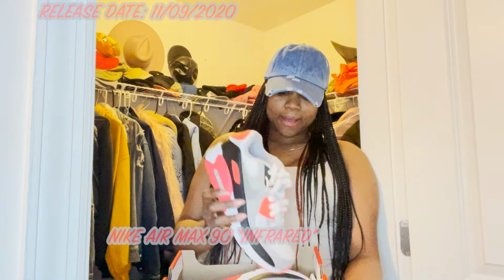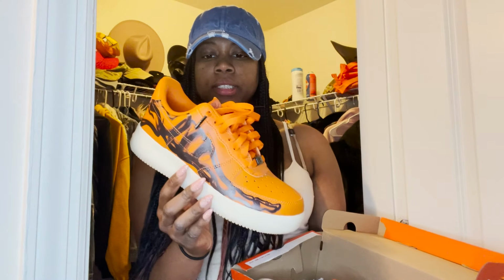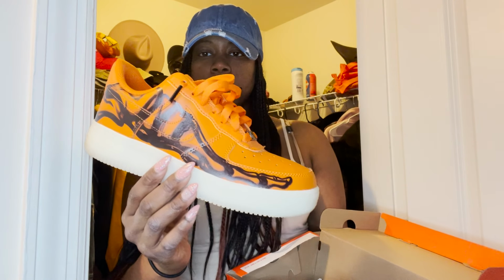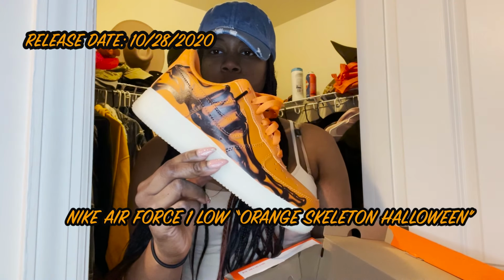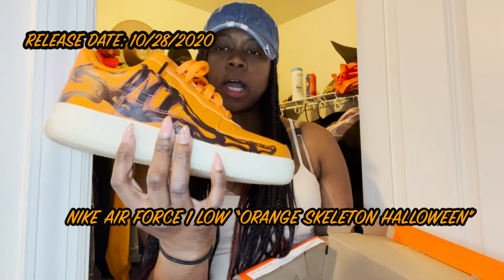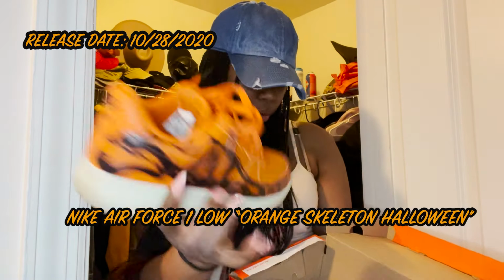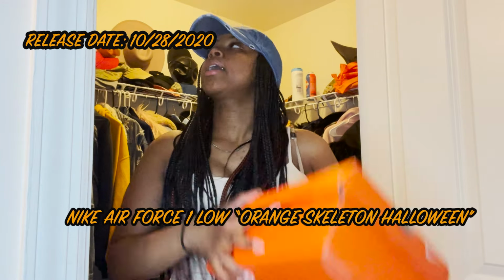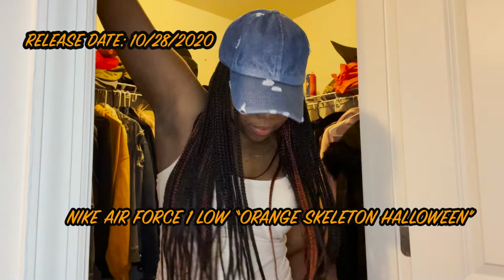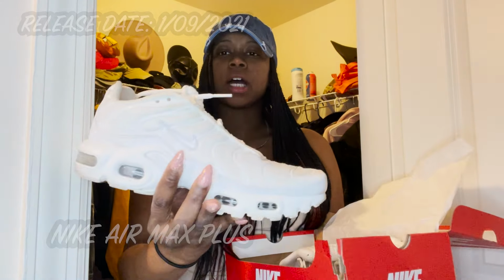So because of that, these are the Air Force Ones, the 2020 Halloween edition. So these glow up in the dark, the midsole and outsole. You get the little skeleton going on. I picked these up for retail, and I wore these a few times. I didn't wear those on Halloween, unfortunately.